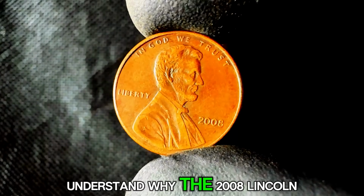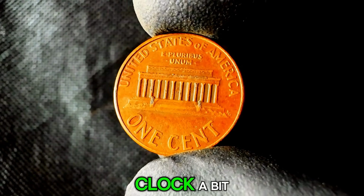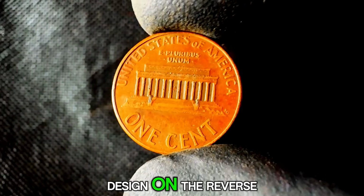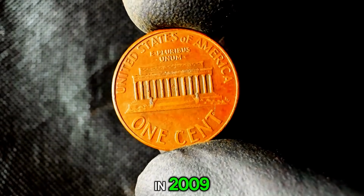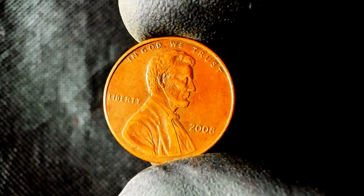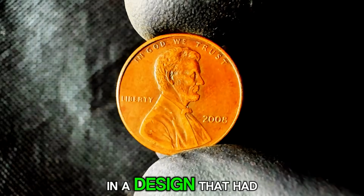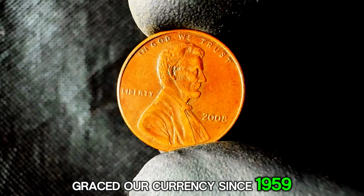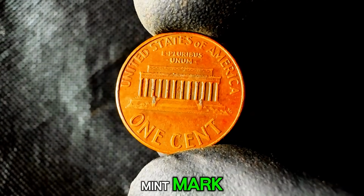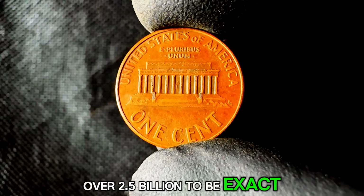To understand why the 2008 Lincoln penny with no mint mark in a copper shade is so valuable, we need to rewind the clock a bit. 2008 was the final year of the classic Lincoln Memorial design on the reverse. In 2009, the U.S. Mint would celebrate Lincoln's bicentennial with 4 new reverse designs. That made the 2008 penny the end of an era, a symbolic final chapter in a design that had graced our currency since 1959. Most 2008 pennies were struck at the Philadelphia Mint, which traditionally doesn't carry a mint mark. They were produced in massive numbers, over 2.5 billion, to be exact.